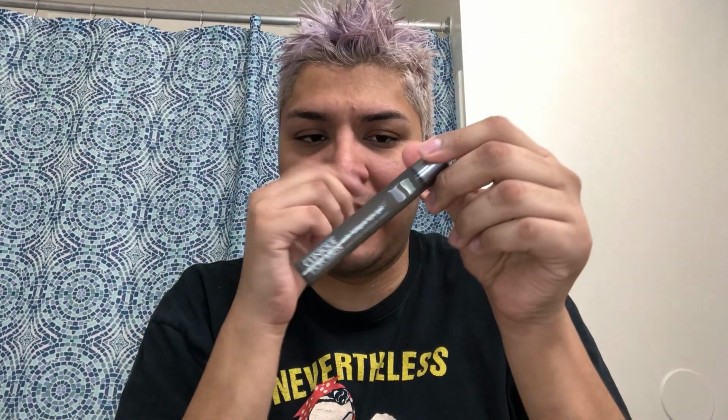So the next product I'm gonna be applying today will be the Clinique Anti-Aging Anti-Fatigue Gel. This one goes just like right over here. And I just go ahead and make sure I apply the residue all around my eyes.